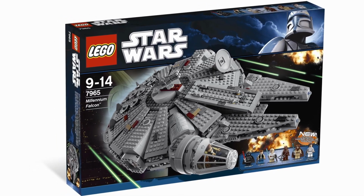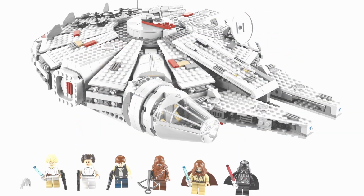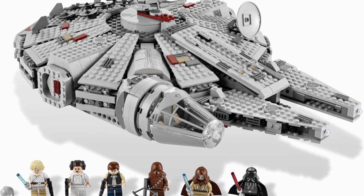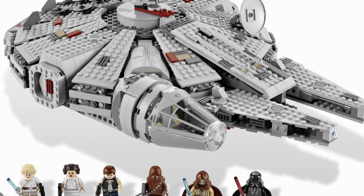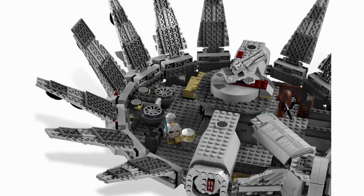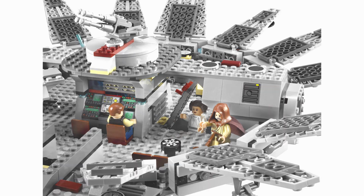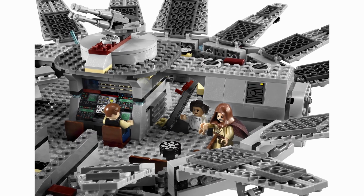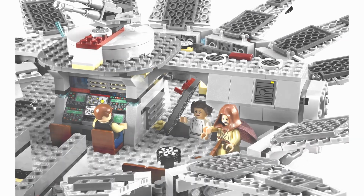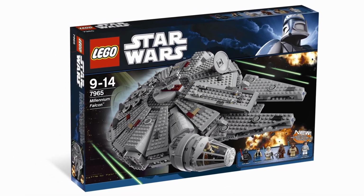So in my opinion, this is the best Falcon we've ever had to this day in 2024. I feel like for its time and even now, it's still the best. And looking back, if you were in 2011, you had the 2004 Falcon Playscale version, and then you also had the 2000 version. And we're not going to include the UCS versions from like 2007 or 8 because obviously those are going to be more detailed. But as a Playscale Falcon, this 2011 one just takes the cake. I think even from 2011 to 2024, it is still the best Falcon we've ever had.